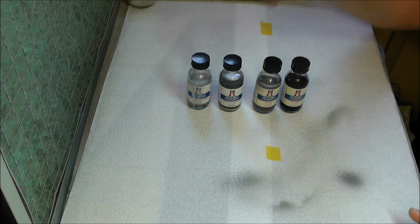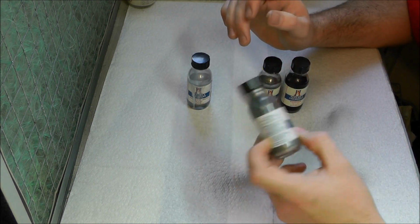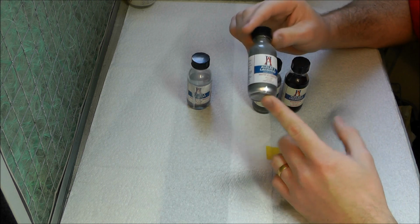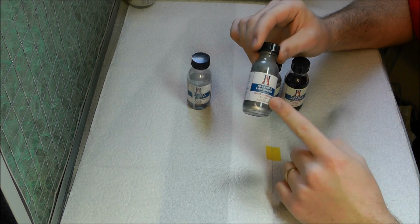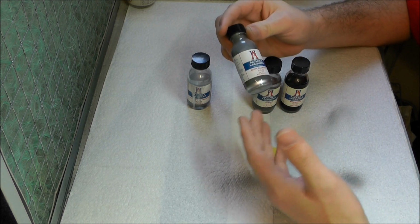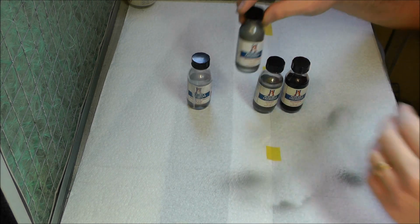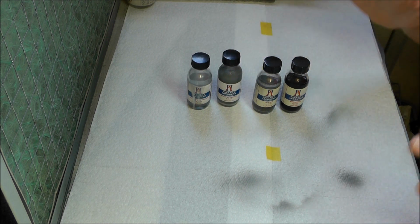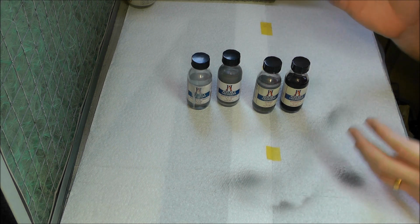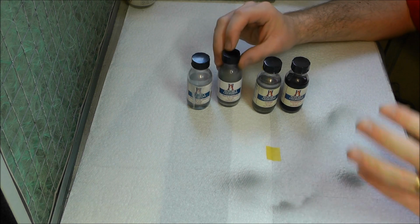Now these paints are quite expensive. You are talking £5 a bottle, so it's not going to be cheap. You do get 30 mils in each bottle, but because it's so thin, although it might seem like, oh yeah, you get 30 mils, it really does go down fast. So quite expensive stuff. They have got quite a massive range of all different metal colours and everything, so there's quite a broad range, which is what I do like about these.